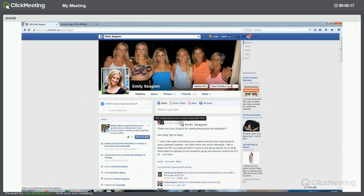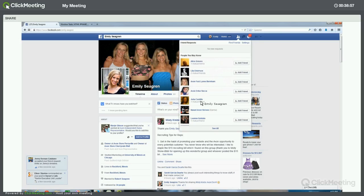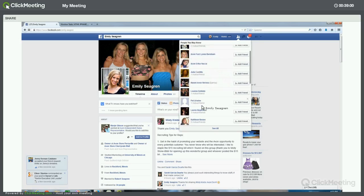And then you can also change the security settings on your posts. So if I post something about Avon, or about business advice, or a quote that I don't mind if it's public, I'll set it to public. And if I am posting pictures of my children, I'll set that to private, friends only. So that's my advice on that. And if you click on friend requests up here, you'll see who you have mutual friends with.